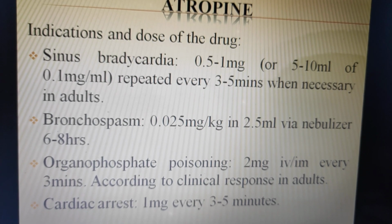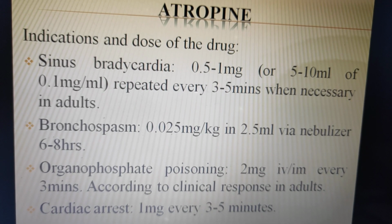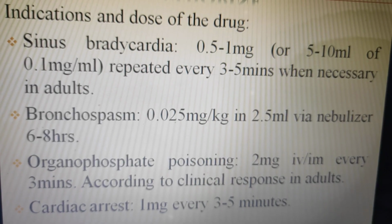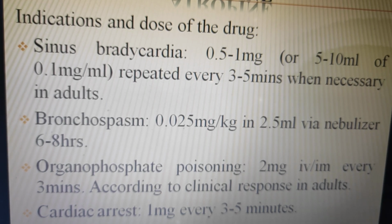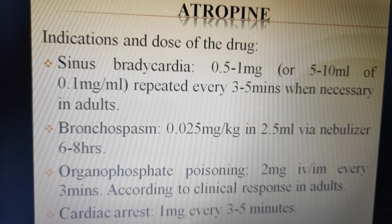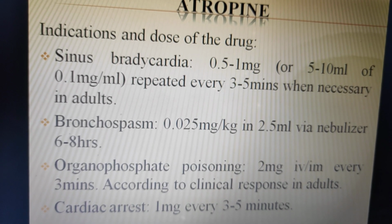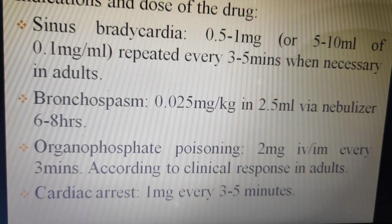Sinus bradycardia is a type of low heart rate. Normal heartbeat is 60 to 100 times per minute at rest. In sinus bradycardia, the heartbeat is less than 60 beats per minute. What is bronchospasm? Bronchospasm is a sudden constriction of the muscles in the wall of the bronchioles, causing difficulty in breathing. Organophosphate poisoning is poisoning due to organophosphate. Organophosphates are used as medication and nerve agents. Cardiac arrest is sudden unexpected loss of heart function, breathing and consciousness.